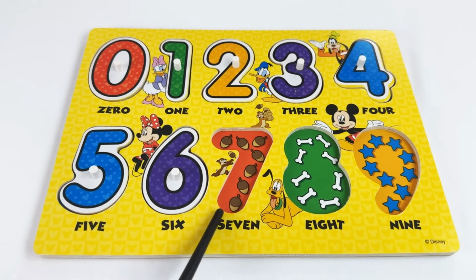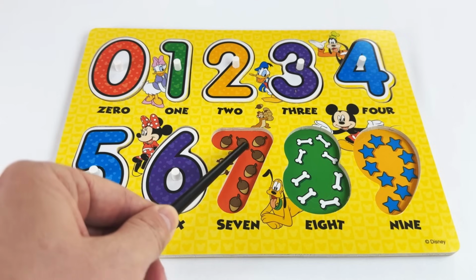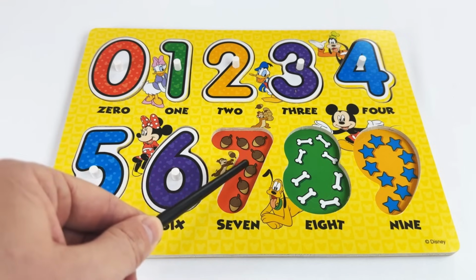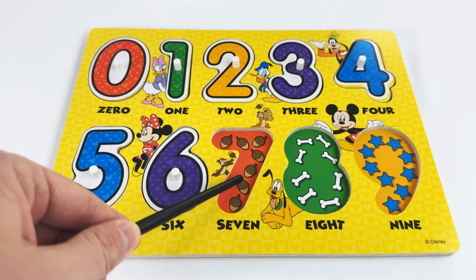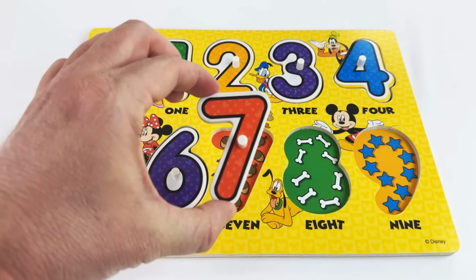Our next number is the number 7. Looks like we have 7 acorns. Are you ready to count with me? 1, 2, 3, 4, 5, 6, 7. The number 7.